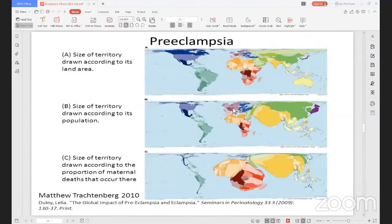So preeclampsia is still considered one of the leading causes of maternal and fetal morbidity and mortality worldwide, especially in low and middle income countries, because it potentially affects the mother's future health and also the quality of her life by increasing the risk of developing cardiovascular diseases. And this is a map of the size of territory drawn according to the proportion of maternal deaths that occur in the country.